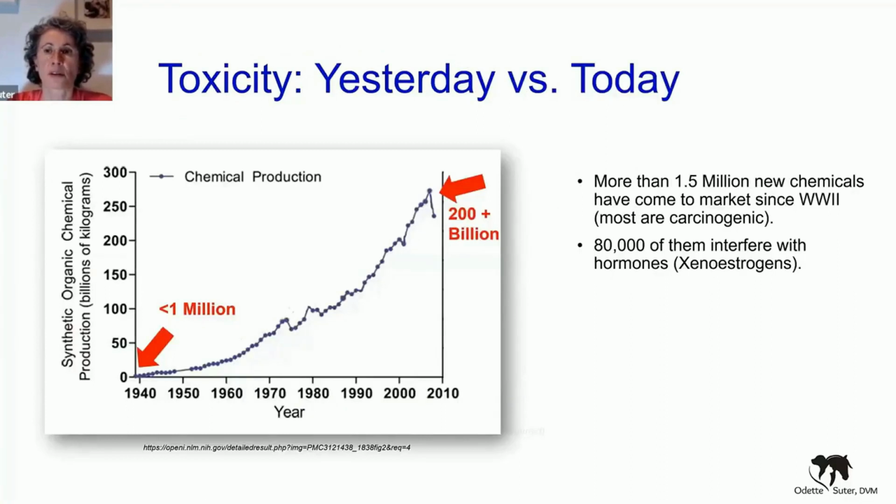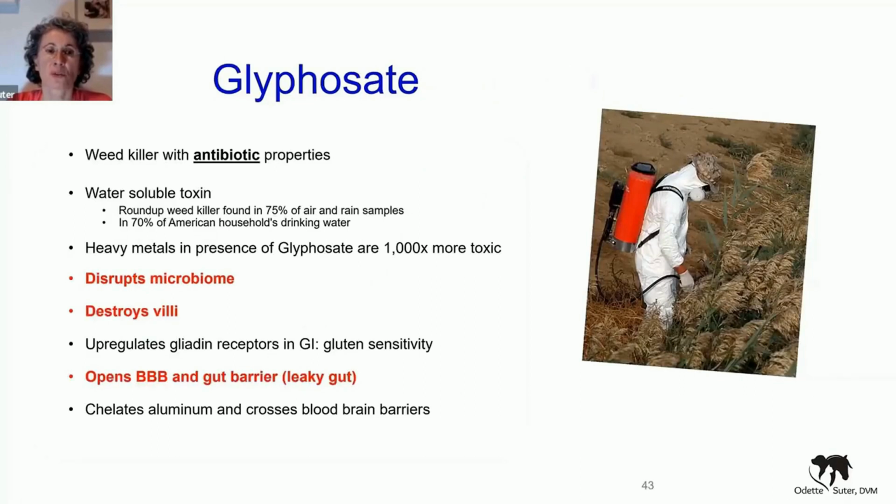And we also need to look at detox a little bit and making sure that some of these toxins that are getting into the system are getting out, because we have had a huge increase in chemicals that are being produced and sprayed everywhere over the last 100 years or so. There are more than 1.5 million new chemicals that have come on the market since World War II, and so we really have to be a little proactive that way. One in particular is very crucial to pay attention to, which is glyphosate, a weed killer that has antibiotic properties. It will disrupt the microbiome, and the microbiome and the gut are very important for brain health. Whatever goes wrong in the GI tract will also affect the brain and cause inflammation there, because anytime we have a leaky gut going on, we also have a leaky blood-brain barrier.